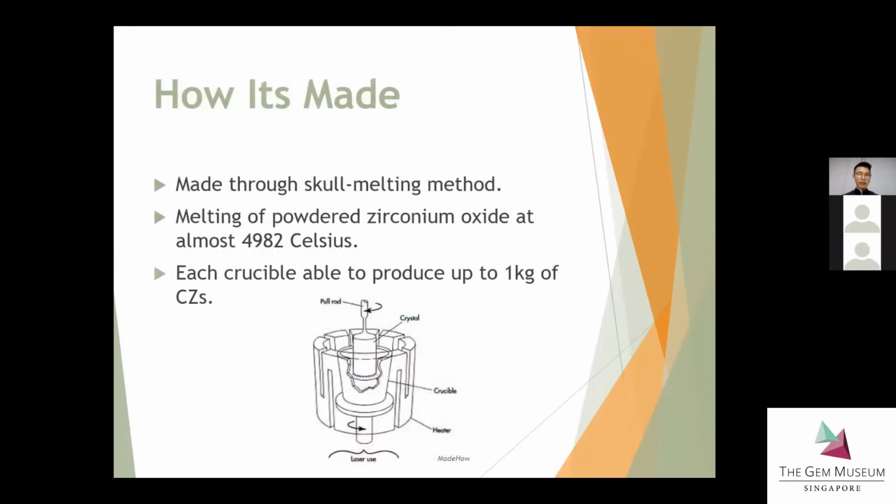So how is it made? They are made in a lab through a skull melting method. Skull melting might sound a little bit wrong, but it has nothing to do with a human skull or an organic skull whatsoever. The skull is actually referring to the crucible itself. The crucible, they call it the skull. Okay, so how do they make CZ? They will melt the powdered zirconium oxide to almost 5,000 degrees.